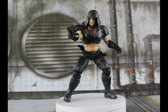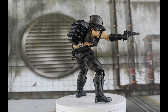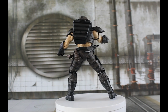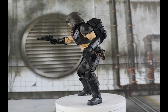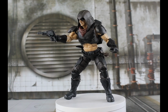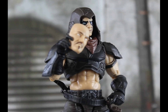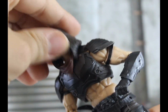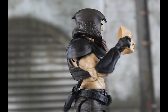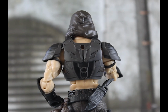Zartan. Now, this is a really good figure too, don't get me wrong, there's plenty to love about it, but at the same time, there's plenty that drives me nuts on this. First off, that hood of his, anytime I want to pose his head, it just can fall clean off. There's nothing really pegging it into position. I would have preferred something that would have kept it there, and then we have the option to unpeg it.